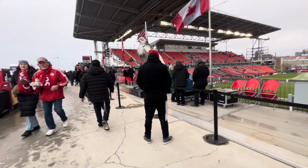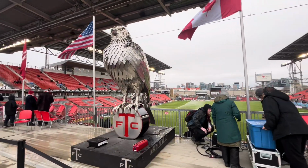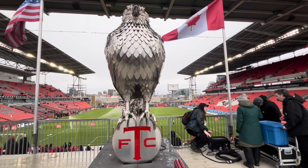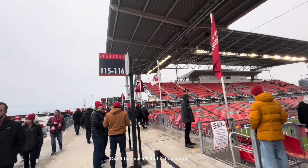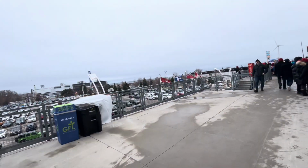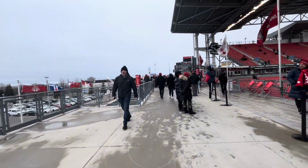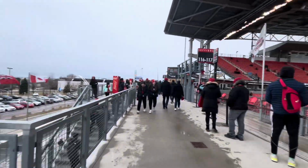And here's a big, giant statue of a hawk, the de facto mascot of Toronto FC, named Bitchy the Hawk. Bitchy was brought in to deter seagulls from BMO Field, which were attracted to the stadium's proximity to Lake Ontario and its food offerings. And the fans embraced the hawk afterwards.